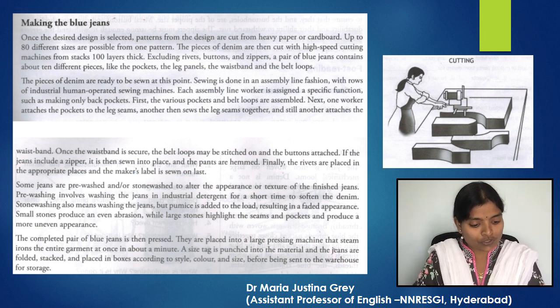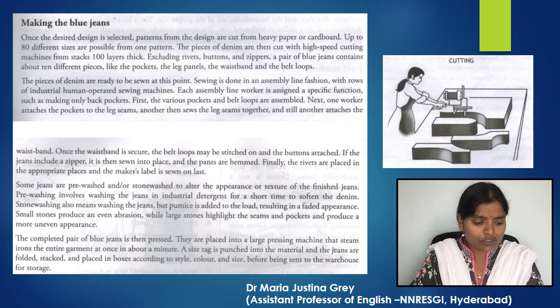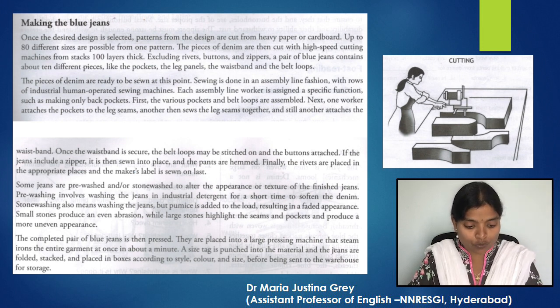Some jeans are pre-washed and/or stone-washed to alter the appearance or texture of the finished jeans. Pre-washing involves washing the jeans in industrial detergent for a short time to soften the denim. Stone washing also means washing the jeans, but pumice is added to the load, resulting in a faded appearance. Small stones produce an even abrasion, while large stones highlight the seams and pockets and produce a more uneven appearance.